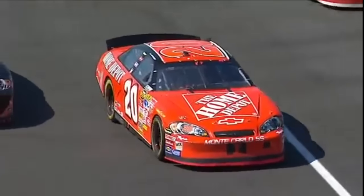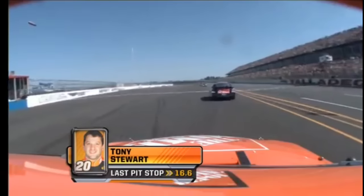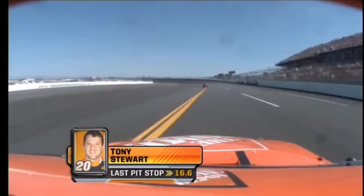Well, that would not be the first one that we've had today. Remember, Ricky Rudd, the 88 car, had a problem earlier. The only cars that did not stop on that lap, Elliott Sadler, David Ragan, and Jamie McMurray, but Ragan and McMurray were in the lap before.